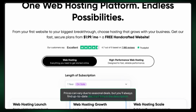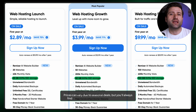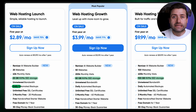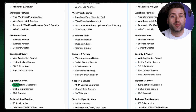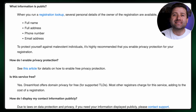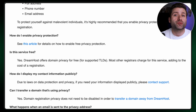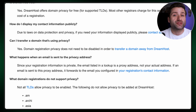Okay, what does Dreamhost get right? While moving away from its unlimited plans, Dreamhost still offers very powerful hosting options. You get NVMe SSD storage across all plans, daily automated backups included, unmetered bandwidth, a 100% uptime guarantee, and even free domain privacy. That last one means every domain name you get here will hide your personal information from public registrars, meaning less spam with no extra cost to you.